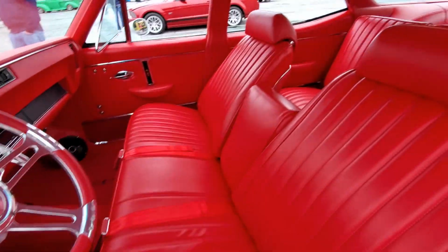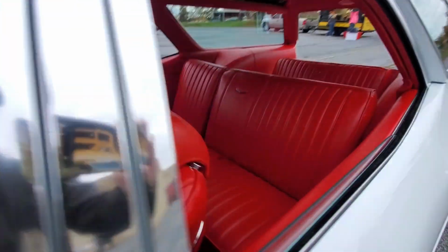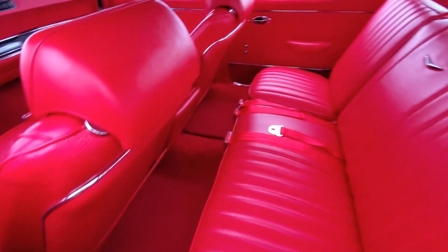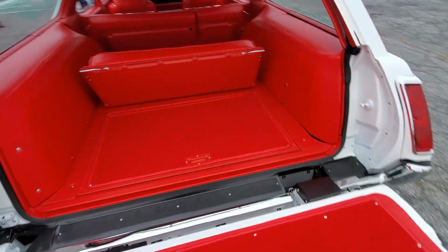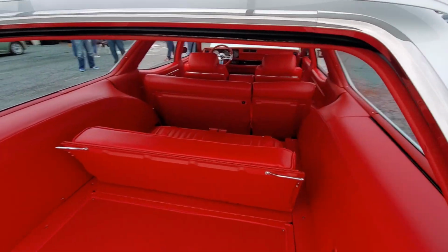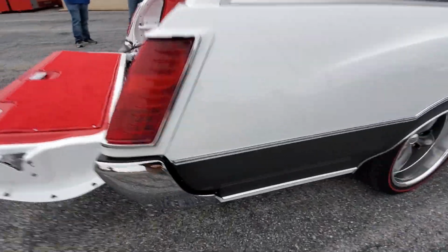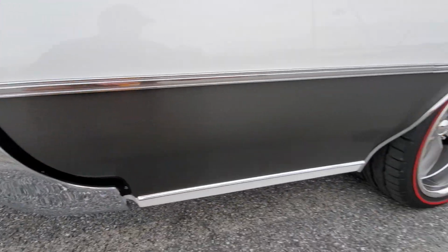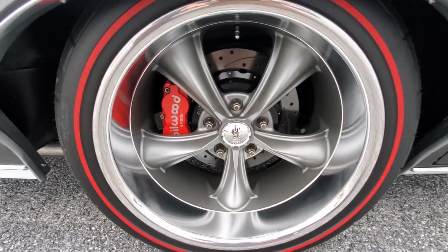But just look at the interior on this. I mean, until you do something like this, you can't begin to appreciate how much time it takes to build this. And this car is just gorgeous. Look at the paint and how it's actually textured. It looks like it's metal, like a finish. It's just fantastic. Look at the back brake package.